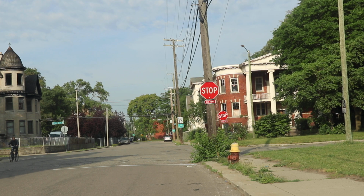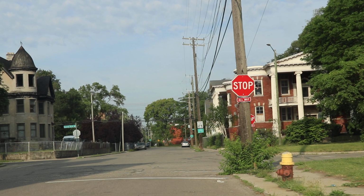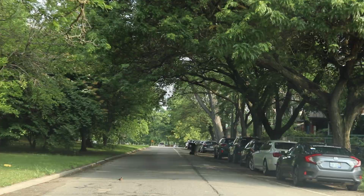We'll take you on a little ride. Right up ahead is West Grand Boulevard. I'm going to do West Grand Boulevard, and it's going to turn to East Grand Boulevard. West side of Detroit, east side of Detroit. It's going to be a nice drive. Get to see some of the city. So if you're interested, stay tuned. Get on our way.